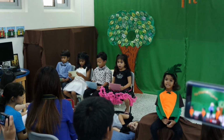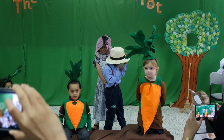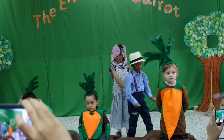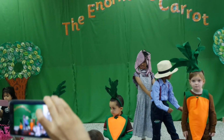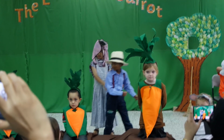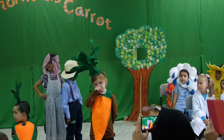So the old man called for his wife. Please come and help us. The old woman took hold of her husband. The old man pulled at the carrot, and the old woman pulled at the old man. They pulled and pulled and pulled. Pull, pull, pull! But they could not pull up the enormous carrot.